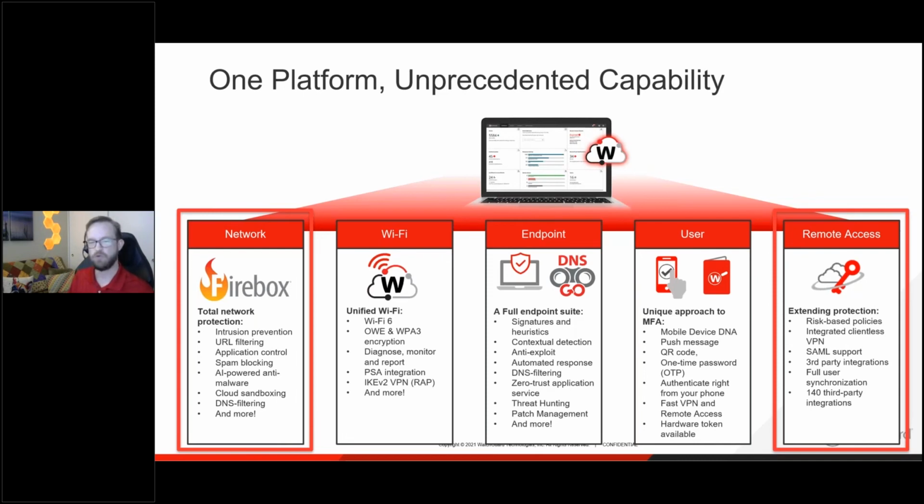The DNS filtering solution that I mentioned earlier on the Firebox, we actually offer a version of that that is mobile. We call it DNSWatchGO, and it follows a user and their endpoint to block phishing wherever they might be. And then our user-based services: I talked about multi-factor authentication, AuthPoint, quite a bit, but this is a push-based, predominantly MFA solution that provides one-time password support and allows users to authenticate right from their phone, and as I mentioned, it's integrated with the Firebox.